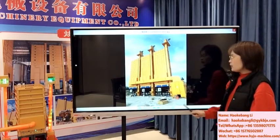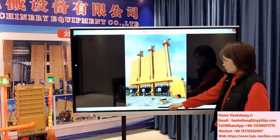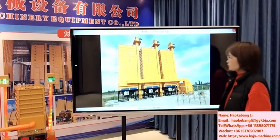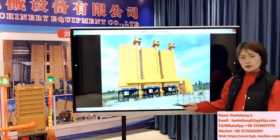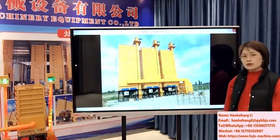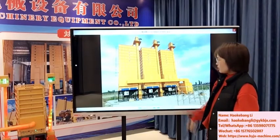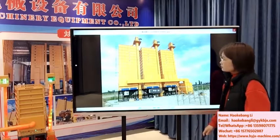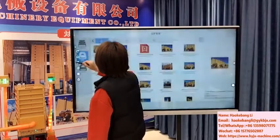This is one big stove with three dryers. You can see in front of this picture is from the working site. Our engineer can go to the working site to help install this dryer. Okay, now I will show you some more videos of this green dryer machine.